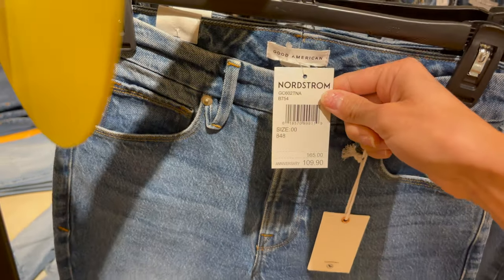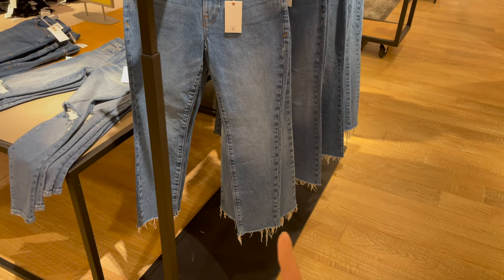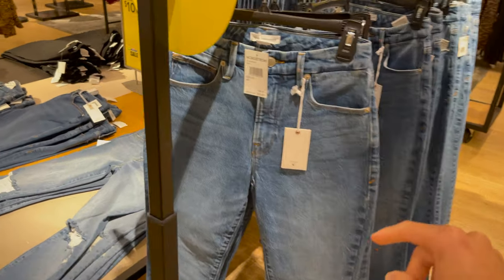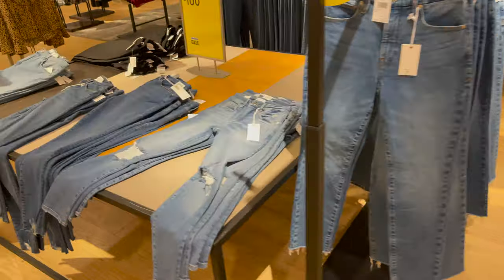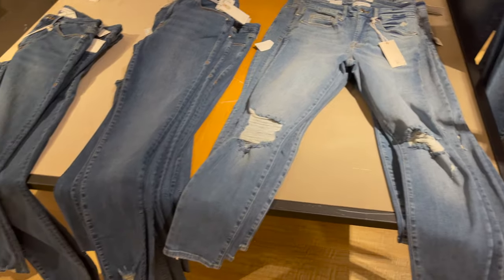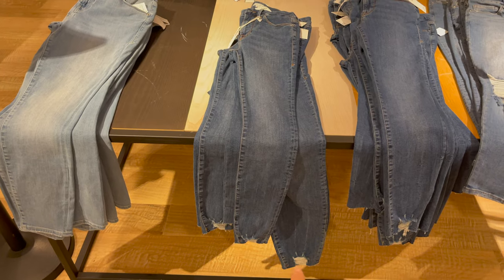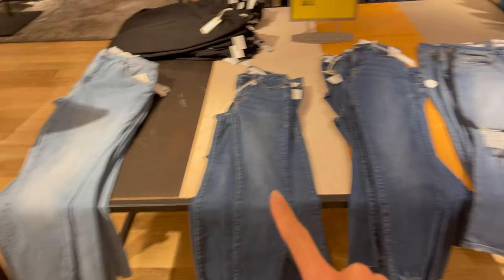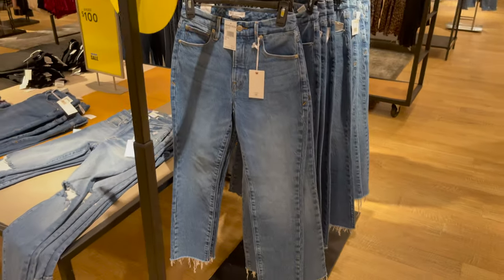These Good American jeans look so good. They're on sale for $100, normally $165. I did not realize Good American was that expensive, but I really love the frayed bottom and I love that they're not distressed. I kind of want to try a pair. I mean, they're kind of expensive, but I feel like they would last you and they have a lot of different variations. I really like this one too. This one has more of an industrial edgy look at the bottom, but this also looks like a really classic pair. But this is the one that's drawing my eye right now.